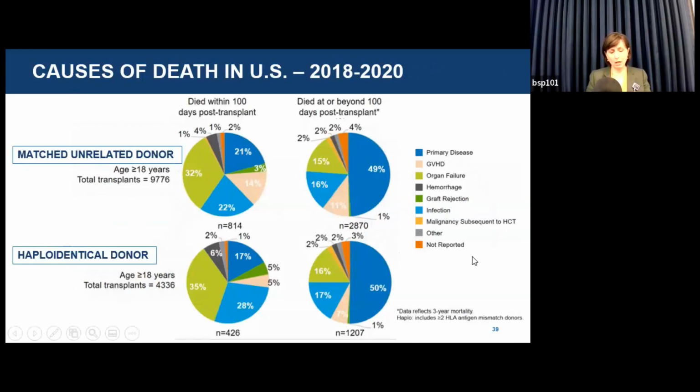So what does it tell us? Well, we need to have good ways of avoiding the disease from coming back. This is maintenance. What can we do? How can I have a deeper, complete remission? Those are the roles of testing for minimal residual disease. It tells me how deep is my remission. Very important. And I put here the haploidentical because we do a lot of haploidentical here.